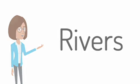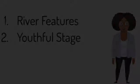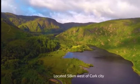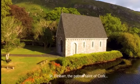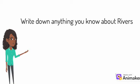Today we'll be looking at rivers, especially the features of the river and the youthful stage. We will be focusing in on the River Lee and its youthful stage, which starts in the Shehy Mountains in Gougon and runs all the way to near Macroom town. Before we get started, I'd like you to pause the video and write down anything you know about rivers.